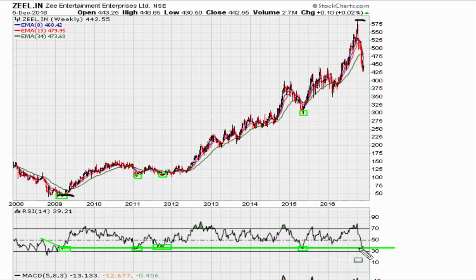And again here we are seeing that it's very, very early on in the month of December. Today being December 5th, 2016. You can see that if this weekly chart holds, then chances are you might be looking at a potential for a swing trade to the upside.